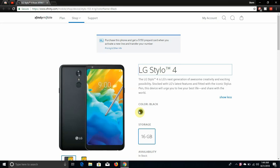The LG B20 user here, and today I'm doing a video on the LG Stylo 4 for Xfinity Mobile, guys. So Xfinity Mobile now has the LG Stylo 4, and you guys will notice one thing right there on the screen. You guys will notice that it only has 16 gigabytes of storage on this one, like the Straight Talk version. And that is very disappointing.